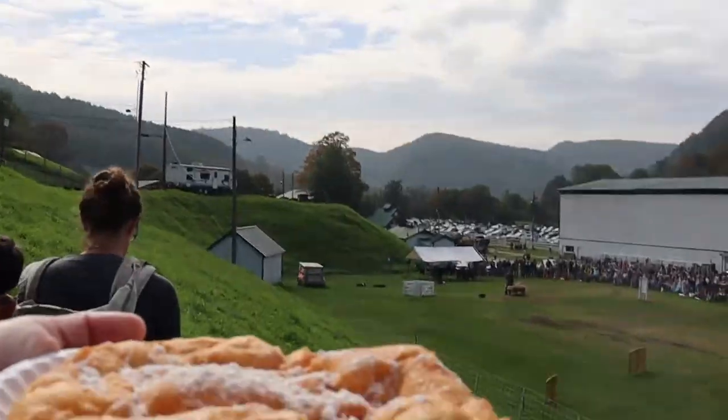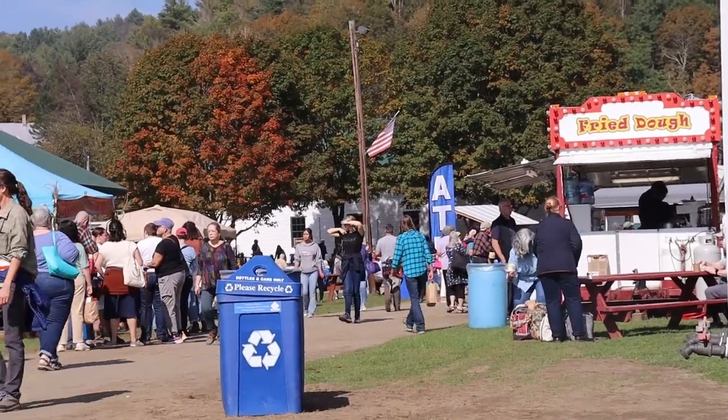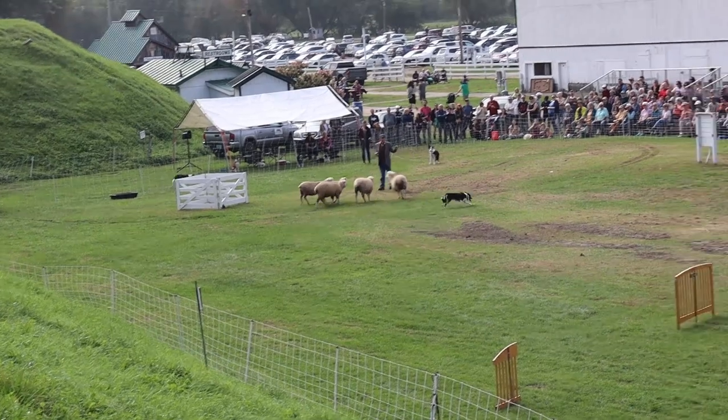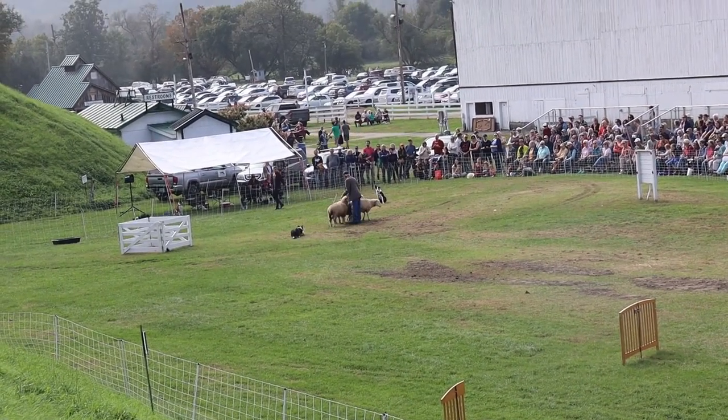Lunch break. Nothing says healthy like deep-fried funnel cake. There was quite a selection of festival foods, as well as our favorite maple-based snacks. Overlooking the festival grounds, we got to see the sheepdogs in action. Though I really couldn't hear what was being said, I could hear some of the whistles.